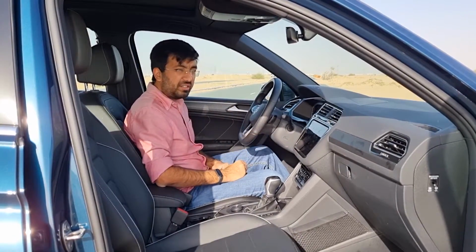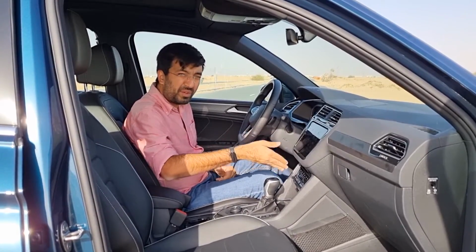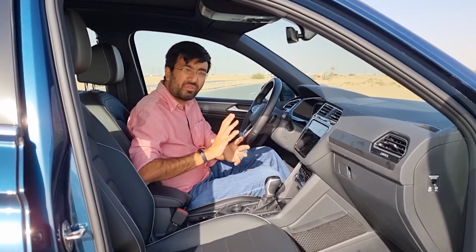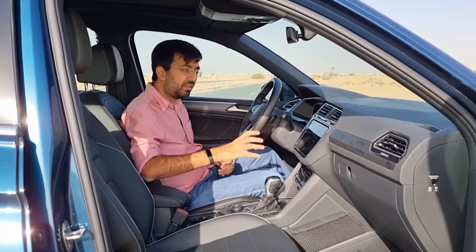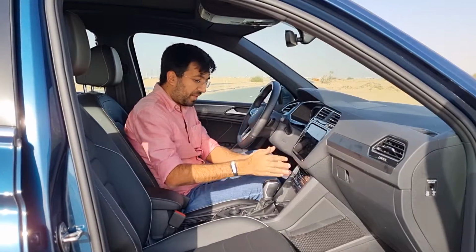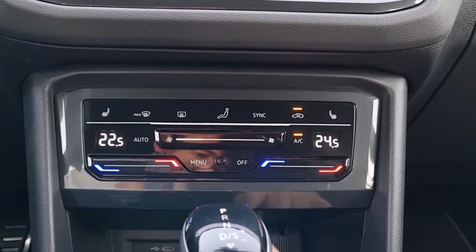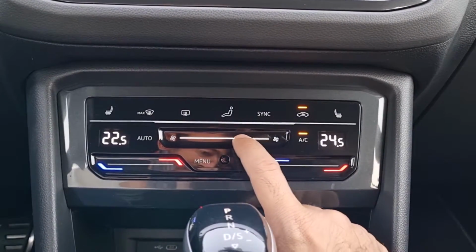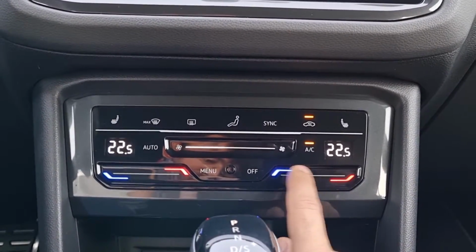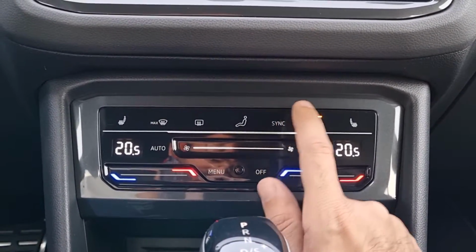Now when you come to the air conditioning controls, this is also an area where the buttons have been replaced with haptic feedback buttons, so these are all touch buttons. I like the fact that it's not gone completely into the infotainment screen. There's also an option inside the infotainment screen to use the climate control, but out here, at the bottom they've given the touch button. So there is an on off button, there is the slider for the fan speed. There is also a slider for your temperature on both the sides. So it's got the dual zone air conditioning system on this Tiguan R Line.